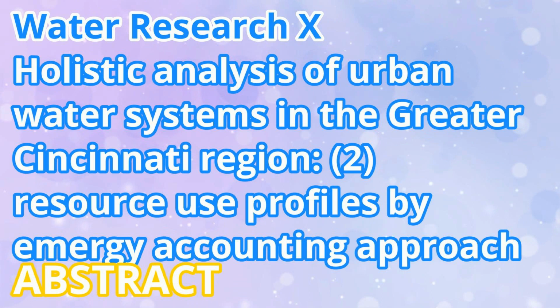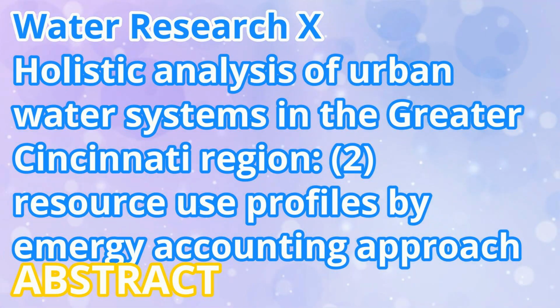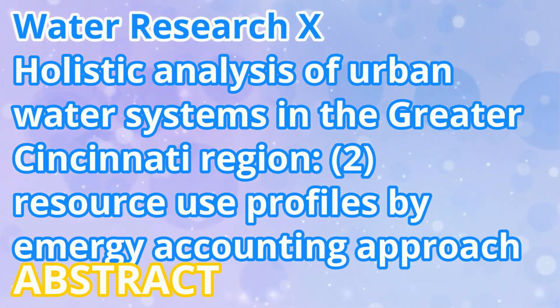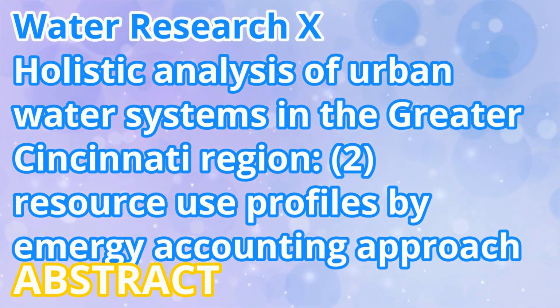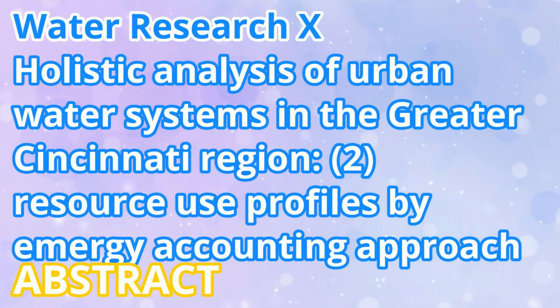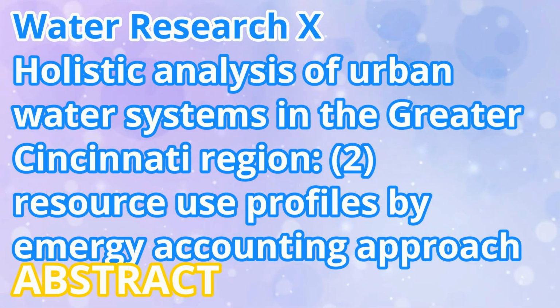With increasing populations, mounting environmental pressures and aging infrastructure, urban water and wastewater utilities have to make investment decisions limited by both economic and environmental constraints. The challenges facing urban water systems can no longer be sustainably solved by traditional siloed water management approaches.